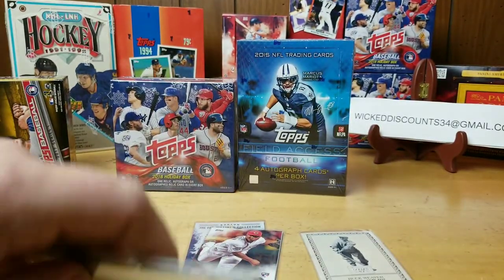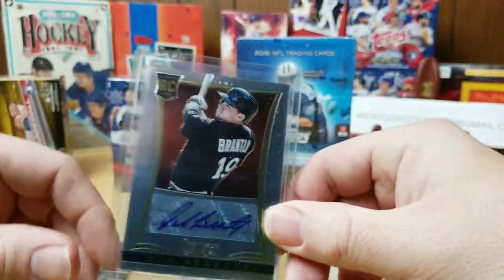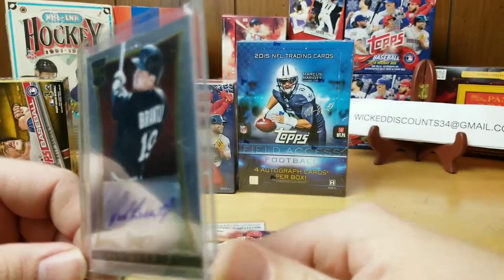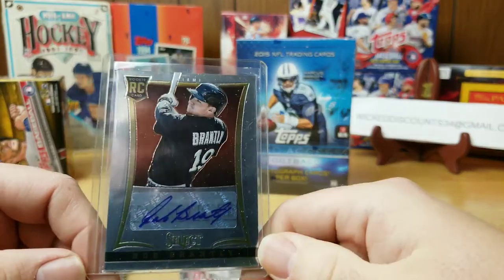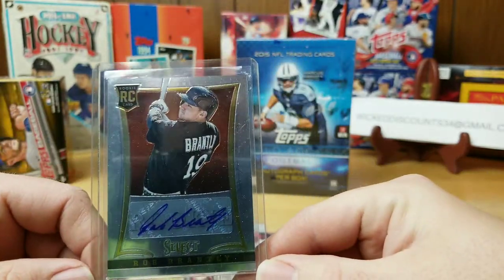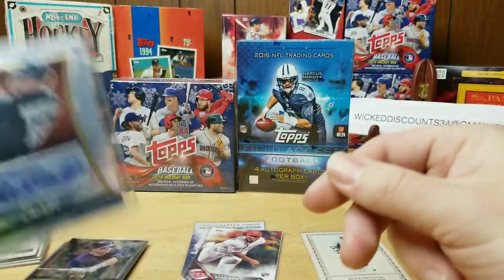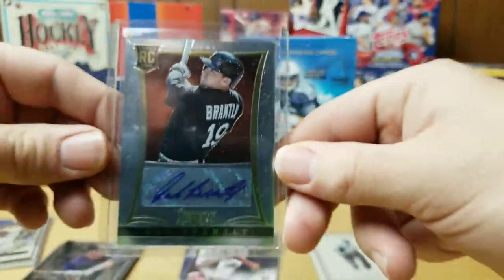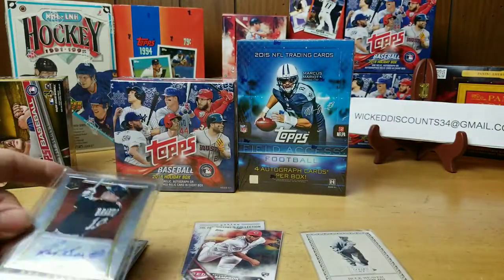This did have free shipping on it as well, so I will ship this in a plain white envelope for 58 cents. So it comes down to $3.08 for this item. 1 cent in our collection, so that makes it $3.07 for this Rob Brantley autographed rookie.